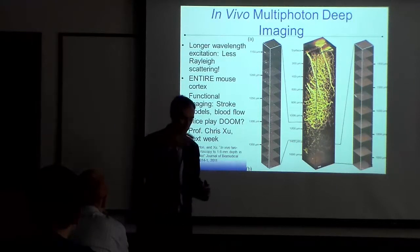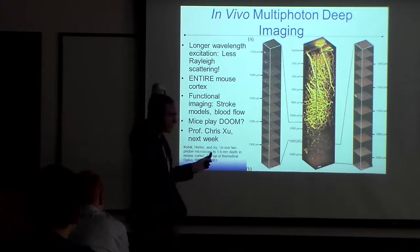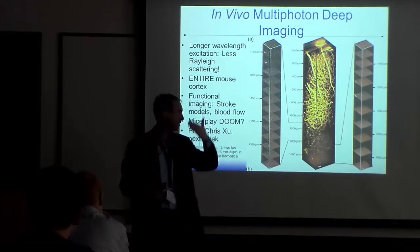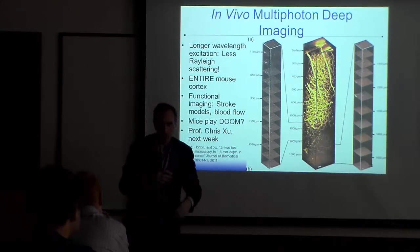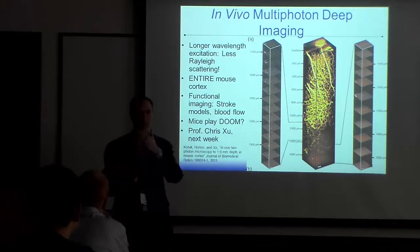So you put this mouse on a trackball, and then you have its head immobilized and the laser is scanning the brain, and basically you put a virtual reality display in front of it. In this case, they put the game Doom, the map of Doom, and then the mouse would run on the trackball, and his character would run through the maze, and then I guess he gets a reward if he gets to the end of the maze.